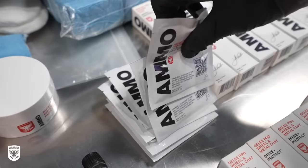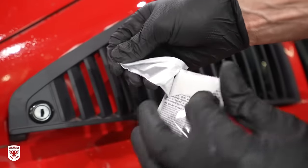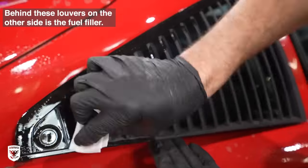After our amazing dinner, we started up again on the Ferrari by addressing the faded out trim with Frame Pro. Both the side mirrors and side louvers were coated.